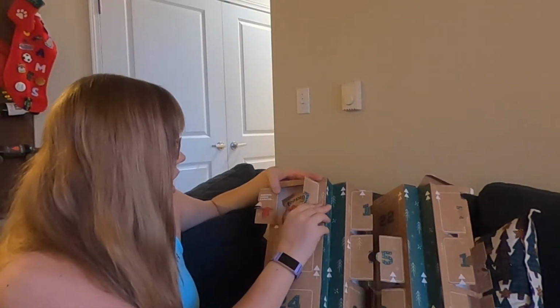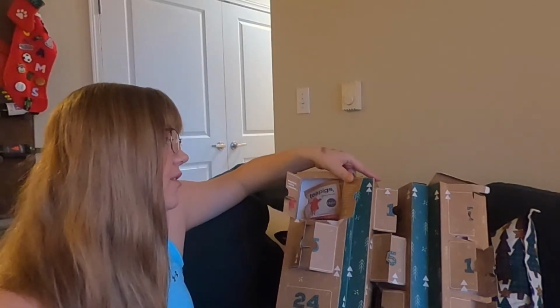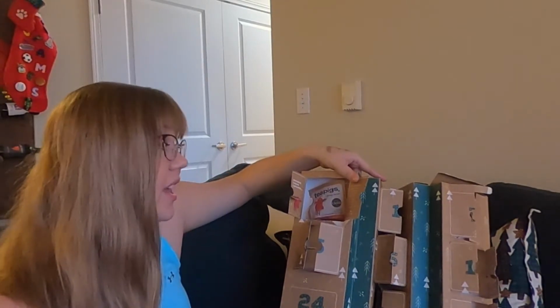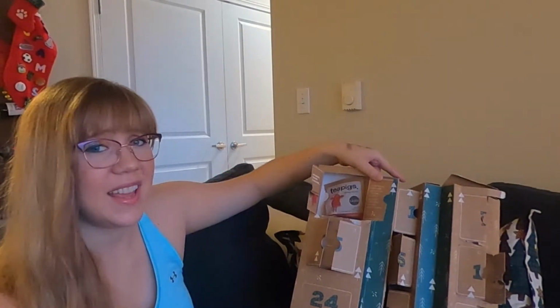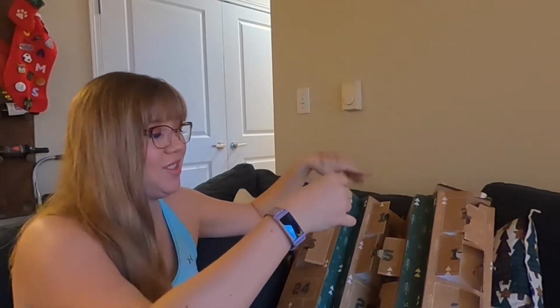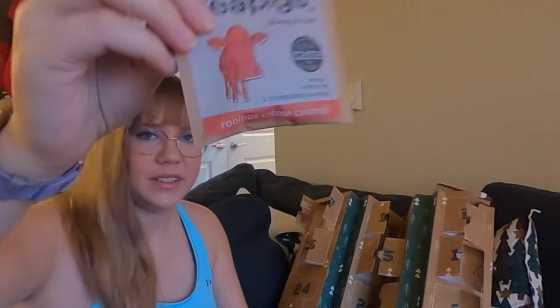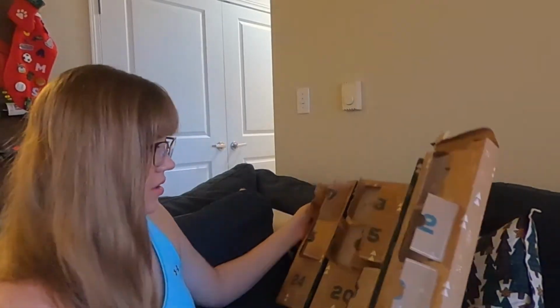Rooibos cream caramel. A comforting cuppa that can revive any Christmas dessert. Our classic rooibos, I'm not sure how to say that, but with real caramel chunks. Yum. Yum, yum, yum.